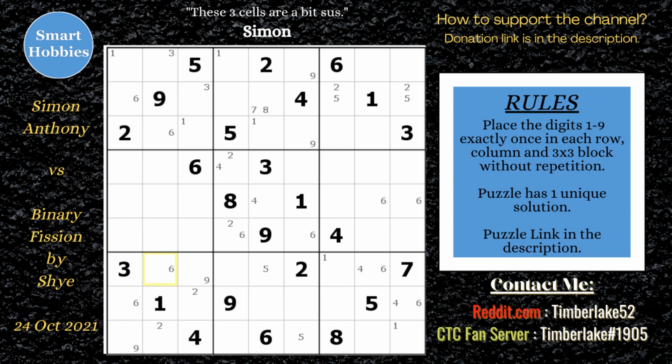He thinks there must be some restrictions going on. He puts a 3, 6, 7 in row 2, column 4, then a 3, 7, 8 in row 2, column 3, and then a 6, 7, 8 in row 2, column 1. Didn't really get much out of that, so then he shifts down here to block 9.